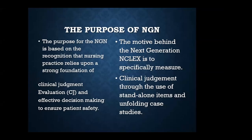Nursing practice relies on a strong foundation of clinical judgment. So every 3 years, the NCLEX renews and checks its test plan to know if nurses meet the required knowledge to practice safely as nurses.